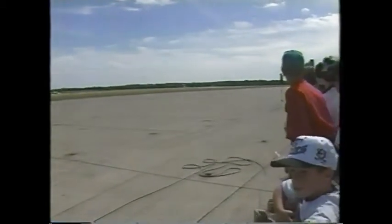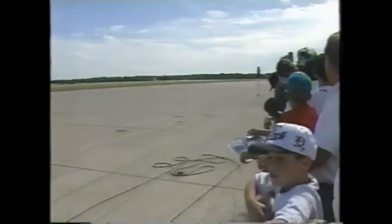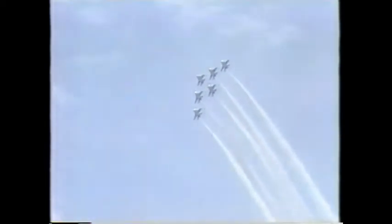Colonel Anderson is now repositioning the Delta. As they enter from the right, he will pull up to perform an over-the-top clover loop.